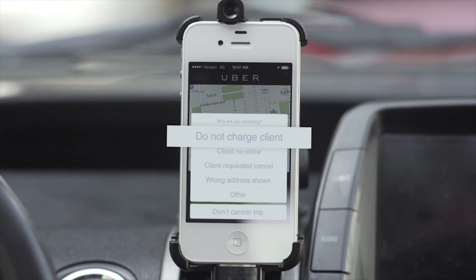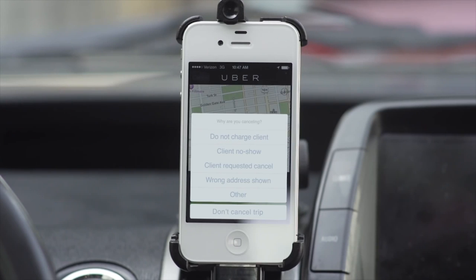Notice that you always have the option Do Not Charge Client. Be sure to use this whenever you do not think your rider should be charged, such as when you cannot fulfill the request after accepting. For a good rider experience, it's also best if you offer to cancel a ride when your client no longer needs a car. There's no need to ask the rider to cancel because you have the option to simulate a rider canceling using the Client Requested Cancel option.